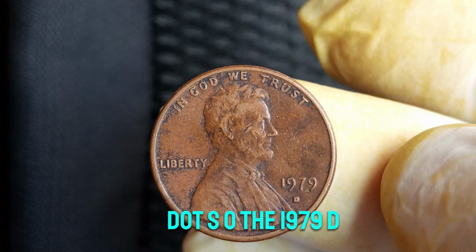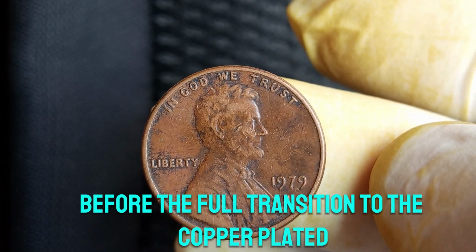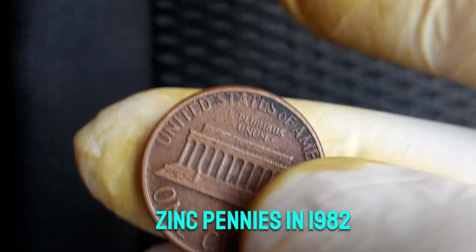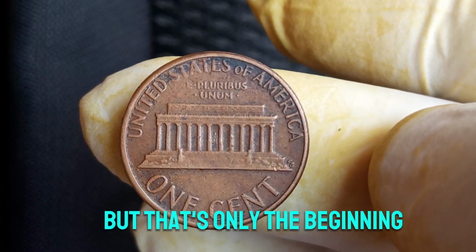So the 1979 D Lincoln cent is one of the last copper-rich pennies before the full transition to the copper-plated zinc pennies in 1982. That already gives it a spot in the history books. But that's only the beginning.